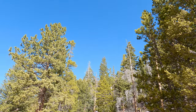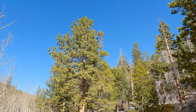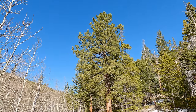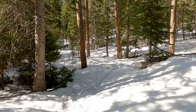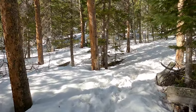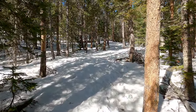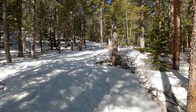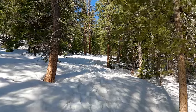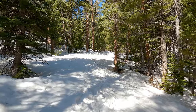It is a beautiful day. Look at that bluebird sky. And we had to stop and put the spikes back on. I think we're gonna need them for a while. Looks like we have another uphill section. And we put those spikes on at the perfect time. We've been in pretty steep, slick snow ever since.